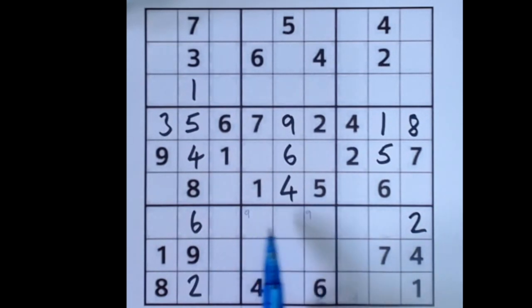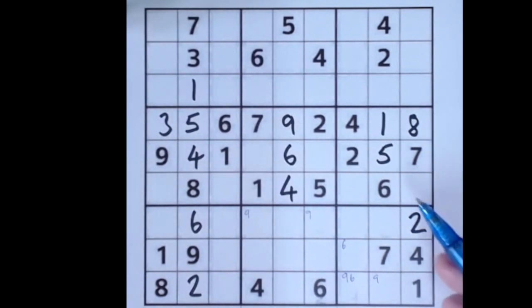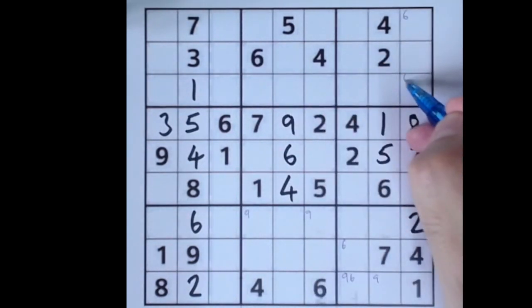But now that we know that 9 going either there or there can't appear here or here. So blocking these squares, this 9 blocks down here, so we can fill in another pair of 9s here, like this. This 6 blocks along here, like so, and 6 down here, leaving us with a pair of 6s there. And when we take that up to this segment up here, 6 blocking up here, 6 blocking up here, and 6 here, that has to be a pair of 6s there.